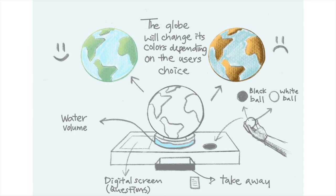This is a device to make users realize how the choices we make in daily life have different impacts on our planet. Even the smallest thing, like turning off the light during the daytime or setting the air conditioner one degree higher in the summer, may have positive impacts that they don't even know.